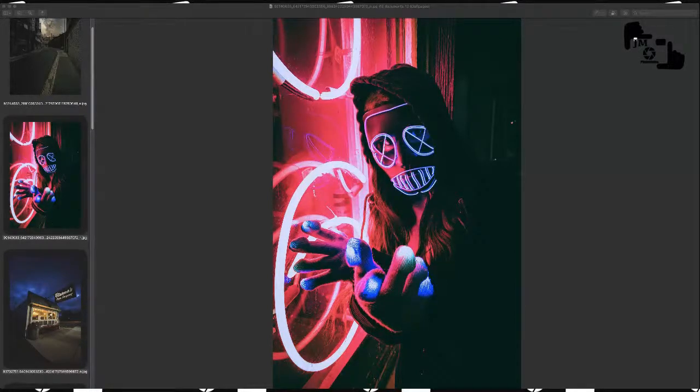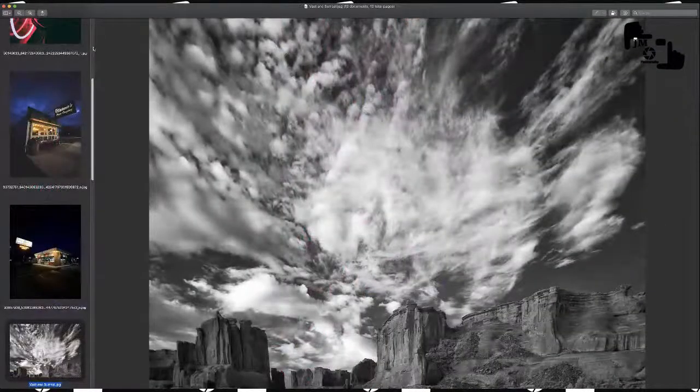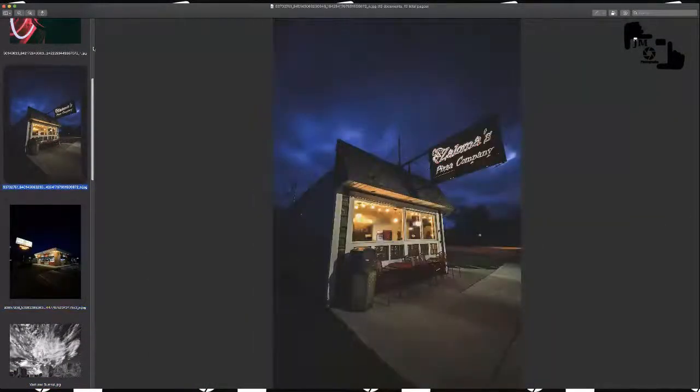Nice. Oh, and then let me get the next one queued up here. Sorry about that. Nope, wrong way. What did I do? There we go. And that's just a handheld night shot, pizza restaurant down by the lake.